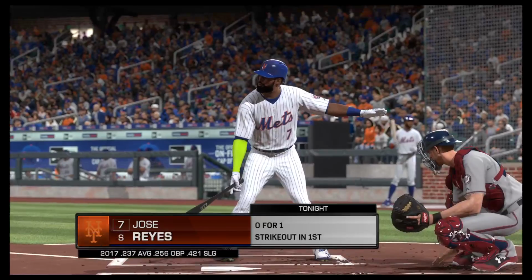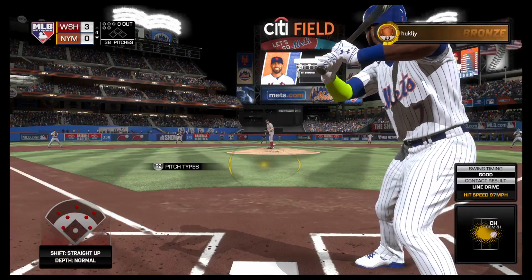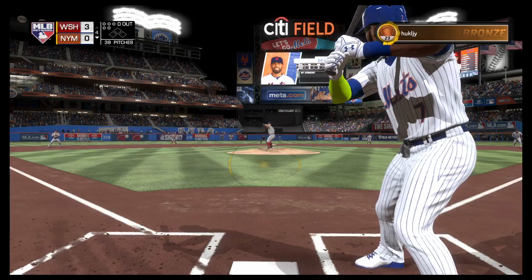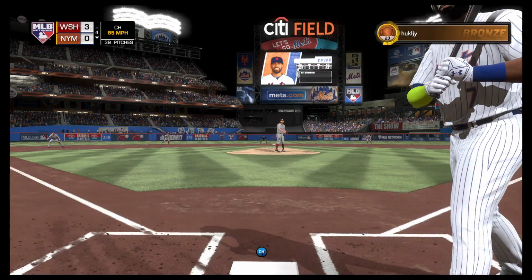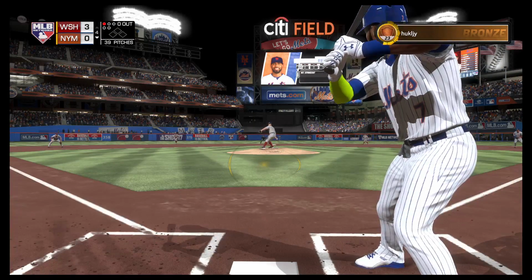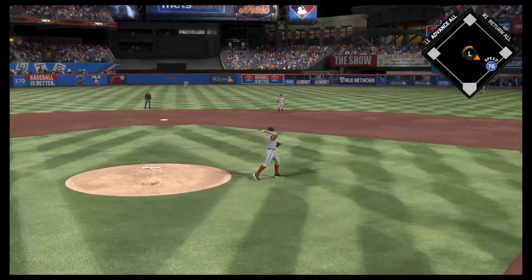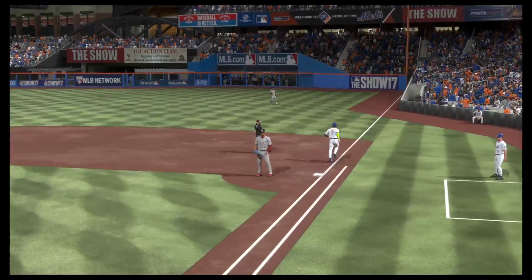So coming to the plate, Jose Reyes. Looking to put the ball in play here. He went down on strikes in his first at-bat. He's set, and the pitch changes up on him, but that's in the dirt for a ball. He's ready. Here's the 1-0. And the throw to first is in time. One gone.